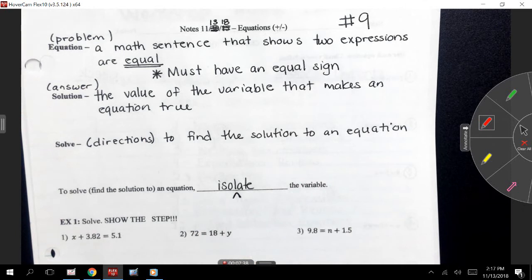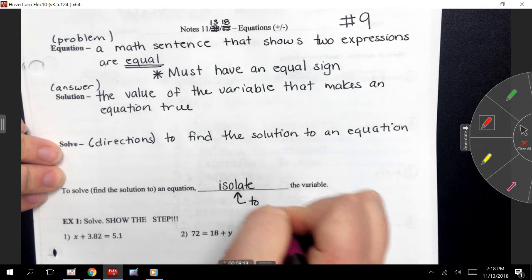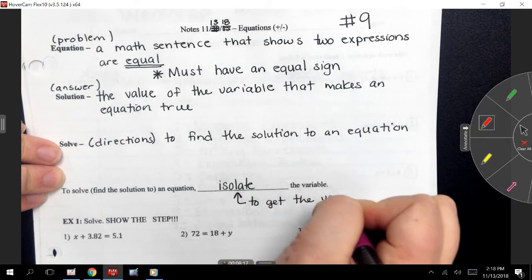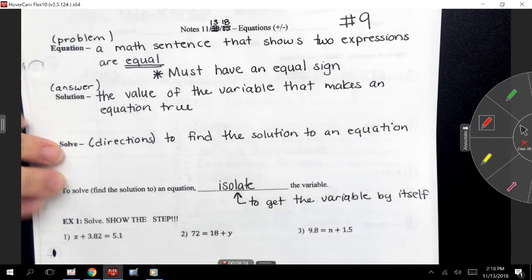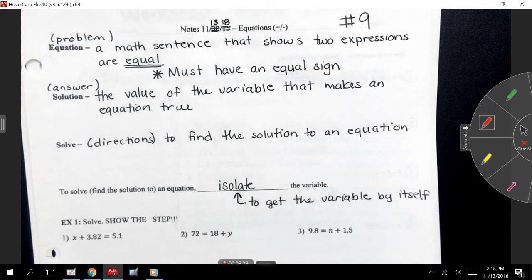To focus on it. What's another thing that isolate could mean? Kaylee? Put it somewhere where it's not going to be seen or touched. Okay. That's getting closer to what we're looking for. Rylan? To put it by itself. The word isolate just means it's not going to be with anything else. So that's where you were going with it, Kaylee, and that's what Drew was getting to. But the word isolate means that we're just wanting to get it by itself. So isolate means to get the variable by itself.